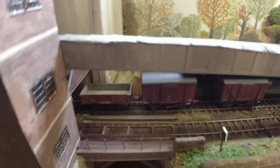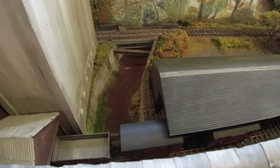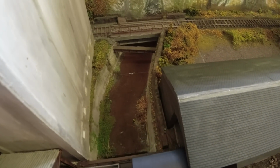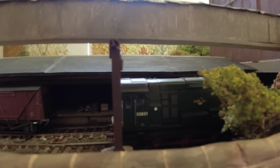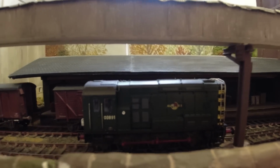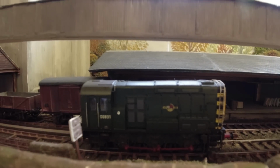And can I just say, there's a bird flying there. Oh, behind. Yeah. A bird on a wire. I do like chinches. I keep saying we'll get one.